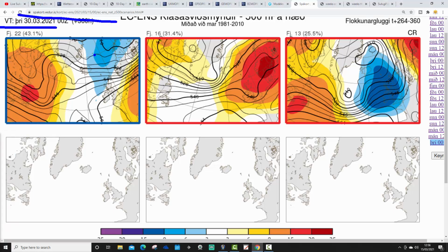22 members of the ECM ensembles with some low pressure just to our north, high pressure to our east-southeast. Going to be a fair amount of fine weather, especially for England and Wales, and potentially quite warm as well, or certainly very mild with winds coming up from a southwest direction. At 16, we'll have high pressure over and just to the east of the country, bringing in an east-southeasterly, going to be mainly dry and quite spring-like with that.